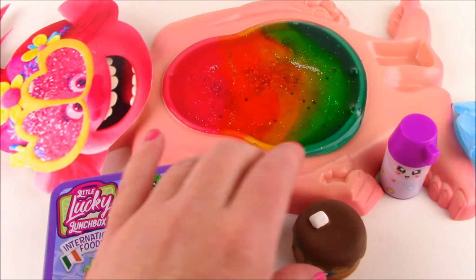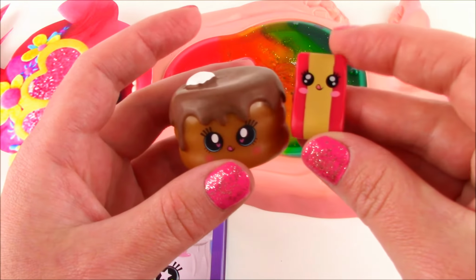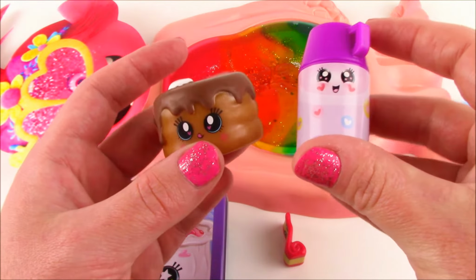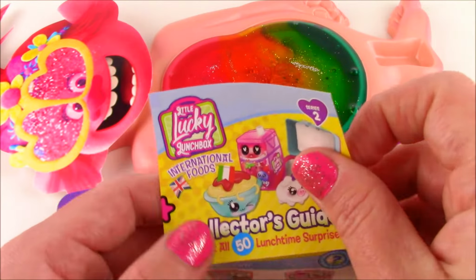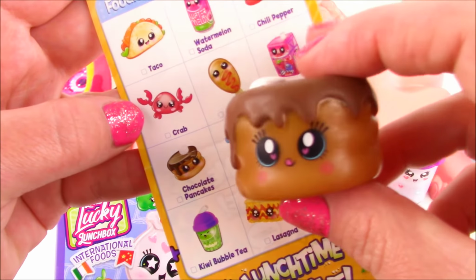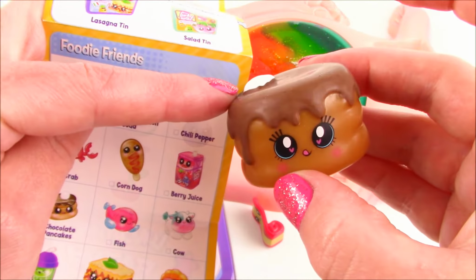Alrighty, so this looks like it's gonna be breakfast. We got some chocolate pancakes, little piece of bacon, and we have our little thermos here, probably with some milk or orange juice. And now we have to find out what their names are with the collector's guide. From the foodie friends, we get Miss Chocolate Pancakes. Well, here she is. She looks like she has some butter or like a marshmallow on top.